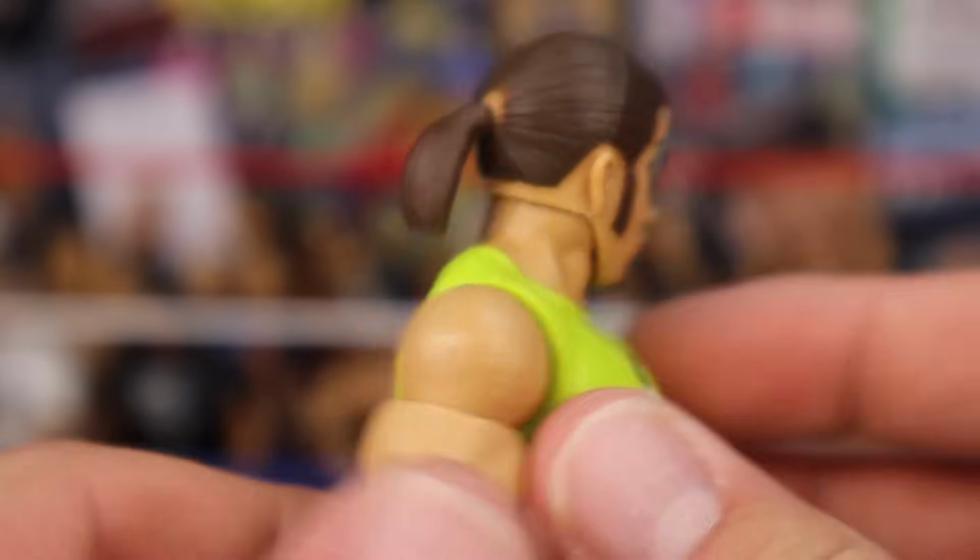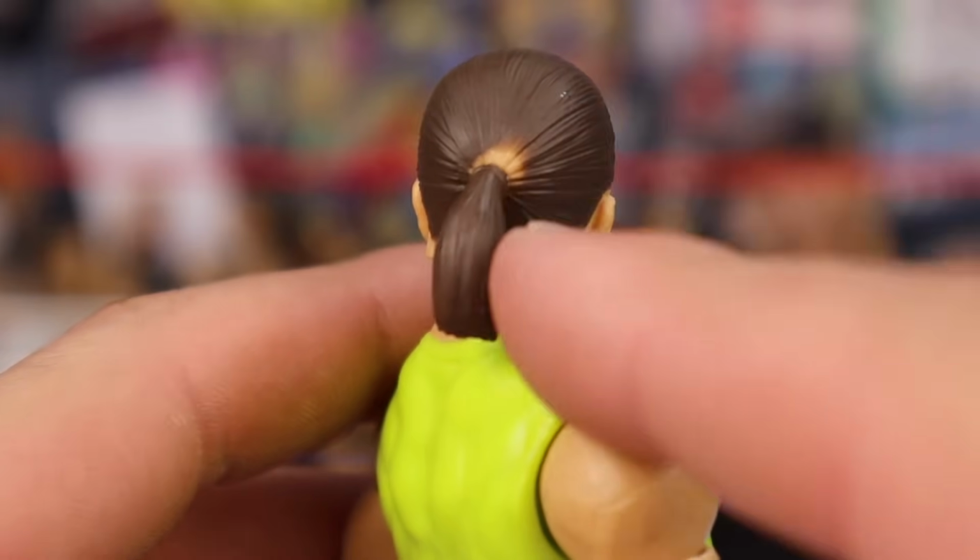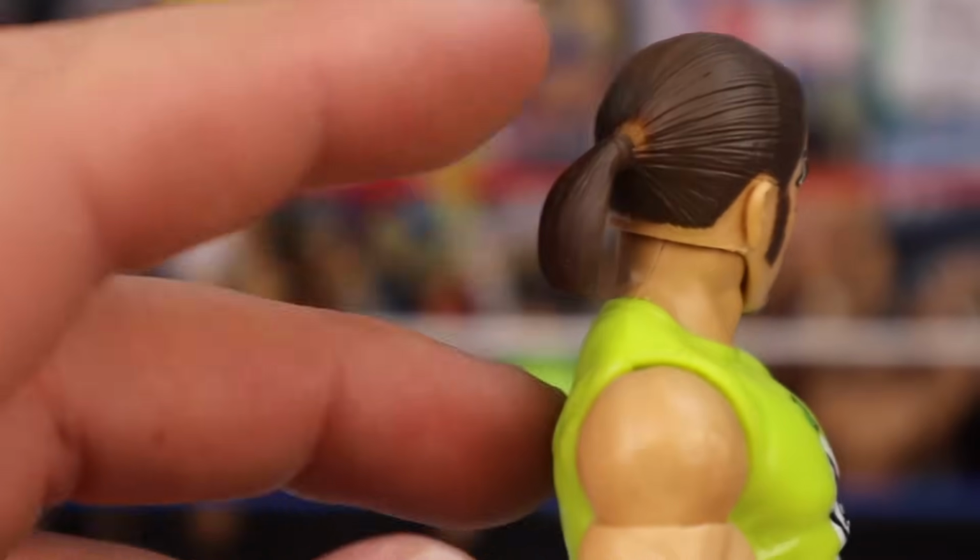He does have a ponytail on the back, and it's kind of weird on mine. You can see how there's like lack of brown paint around my ponytail. I'm not sure if that's on every copy, but I like how we're seeing the ponytail. I think that's pretty cool for Hurricane.